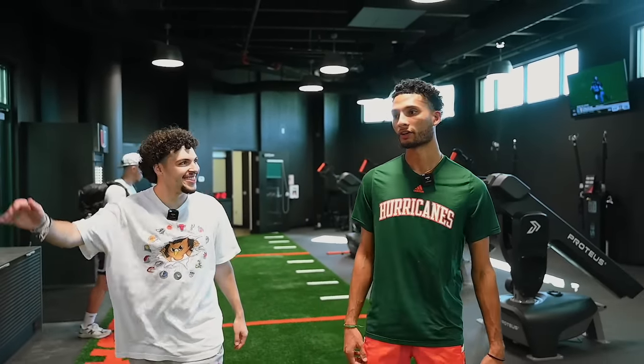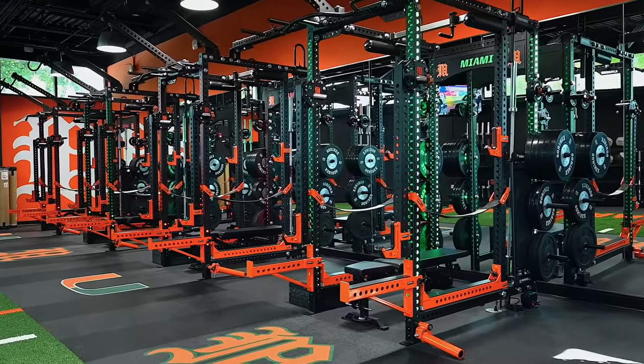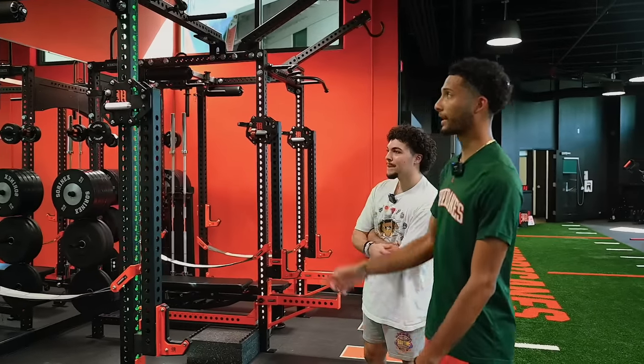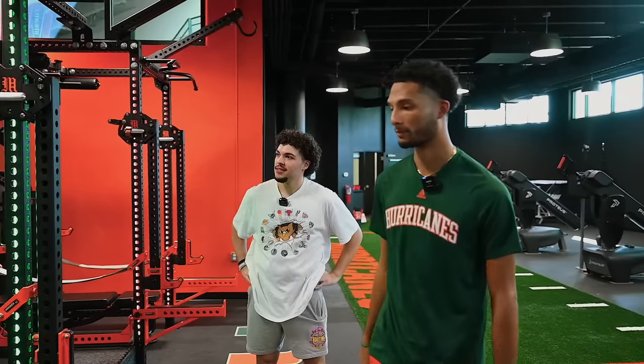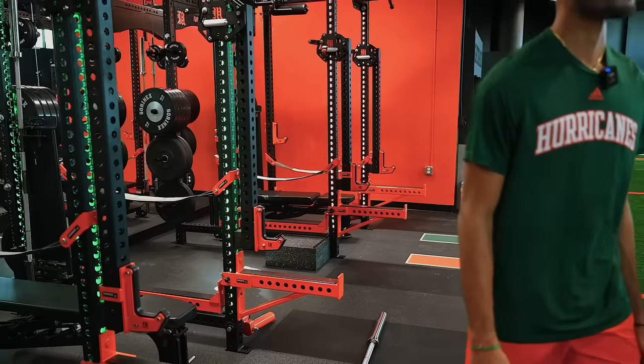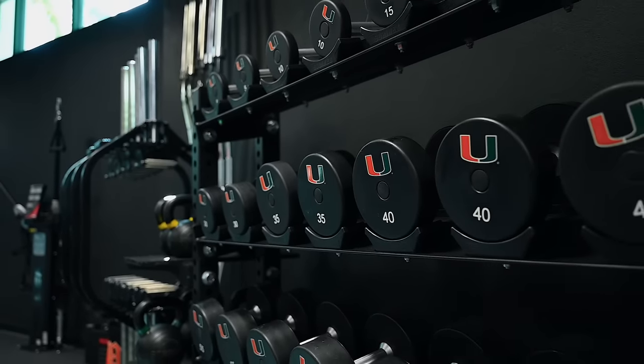Dude, the lights, like on Thursday. So we work pretty close with Sorinex. Sorinex did custom racks for us. We have the LED lights inside of our racks. Every single rack has a Miami inside with our M's, the custom M inside of it. That's crazy. That's awesome. As you can see, we have different squat racks, all the dumbbells you could possibly think of.